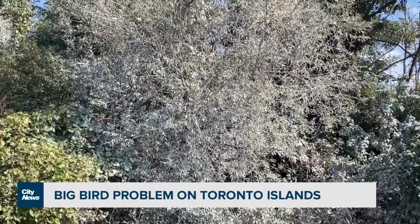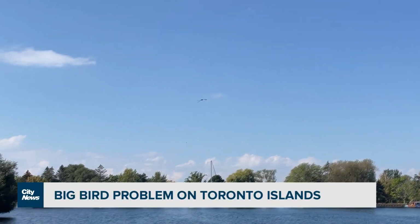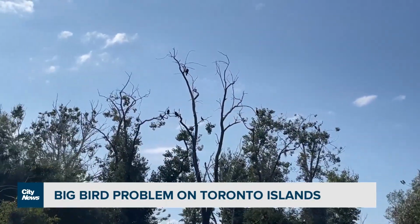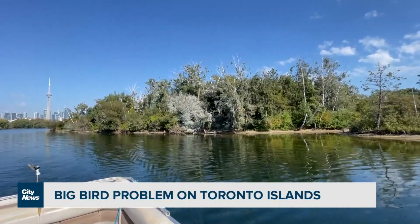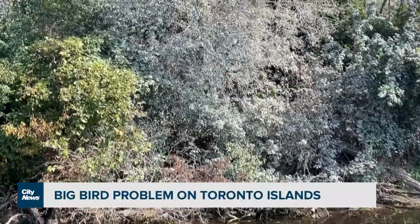It's bird poo, and a lot of it from double-crested cormorants, a species of bird the Toronto and Region Conservation Authority says is native to the area and was even once on the verge of extinction. They've made a comeback, but there's a problem. Now, with cormorants, they have very acidic feces, and so all of their excrement, as it accumulates in their nesting areas, ultimately ends up killing the trees.